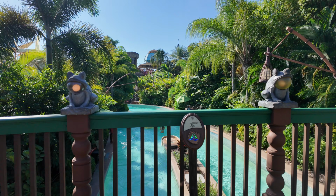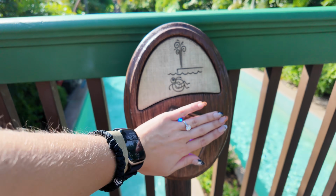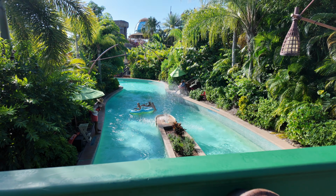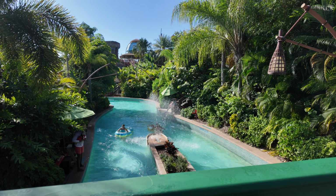Another Tapu point. Let's check it out, y'all. Just gonna put my hand in front of it. Yep, okay. Just the hand will do it, y'all, not the Tapu Tapu.